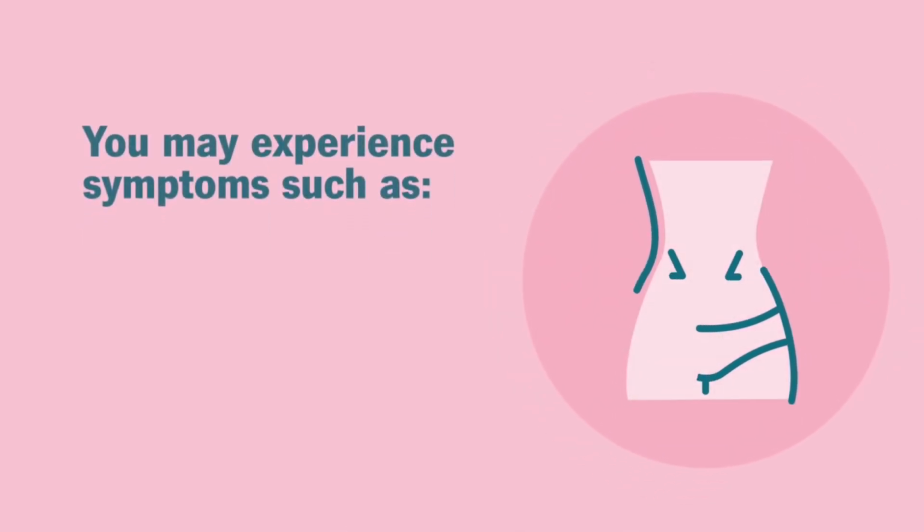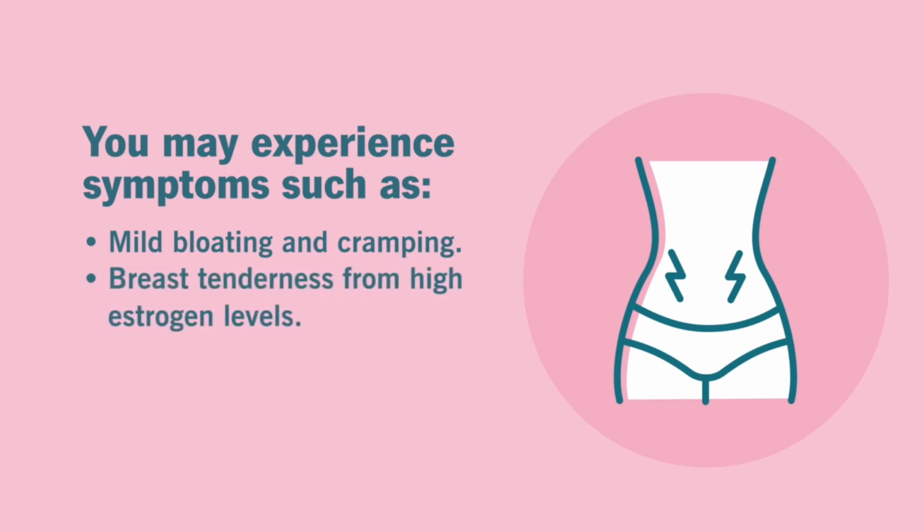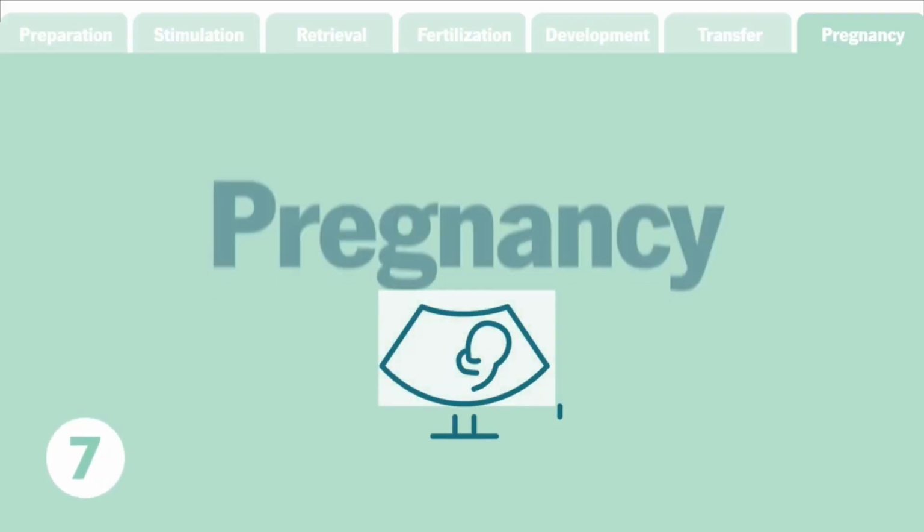After an embryo transfer, you may experience symptoms such as mild bloating and cramping, breast tenderness from high estrogen levels, spotting, and constipation. Step 7.